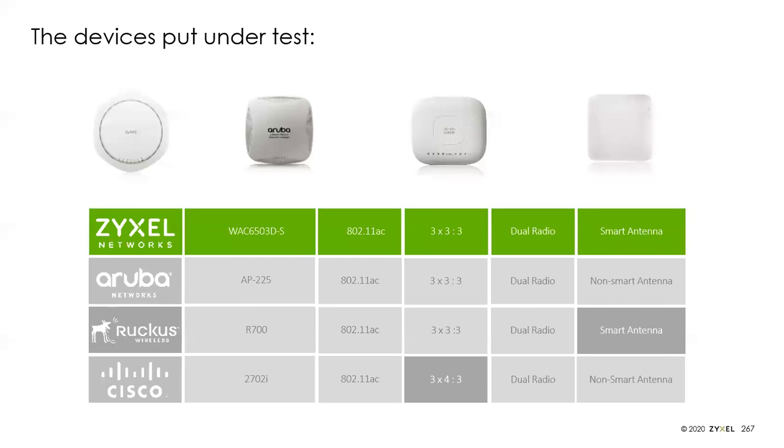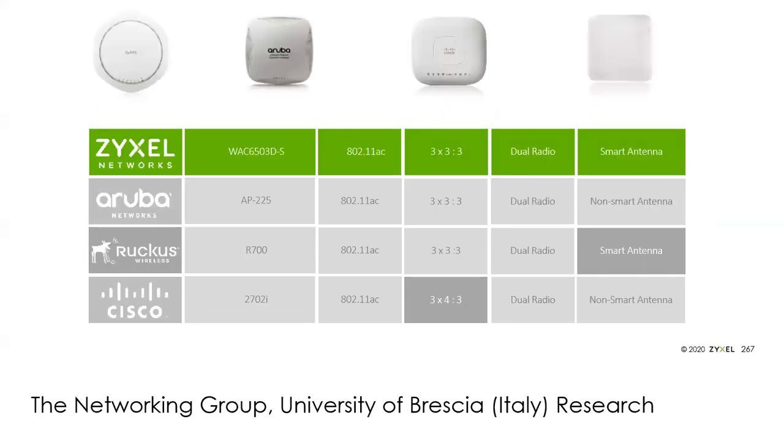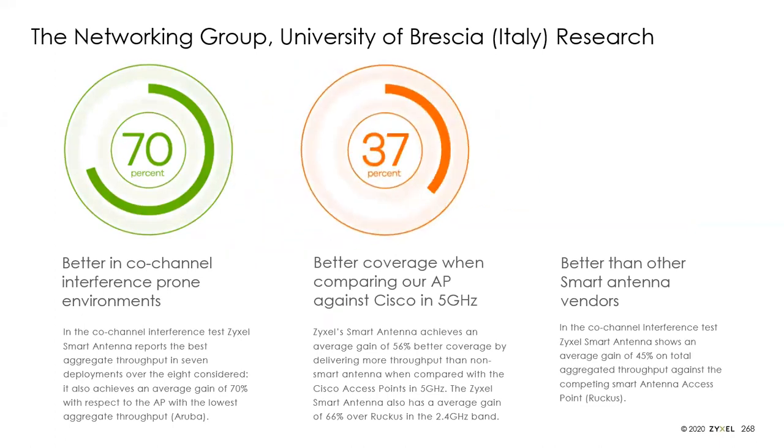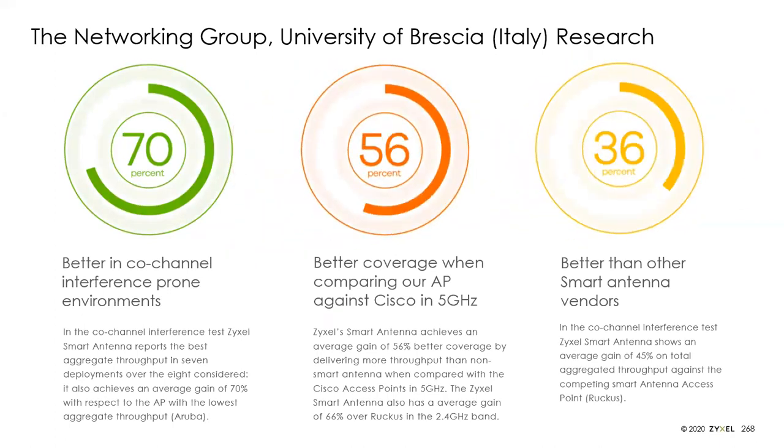The models tested were our WAC 6503D-S, an Aruba, which does not have smart antenna, a Cisco AP, which does not have smart antenna, and a Ruckus, which does have smart antenna. The results of their testing were that in a real world environment where there is co-channel interference, smart antenna makes a huge difference in performance. And we did outperform the other smart antenna solution that they tested as well.